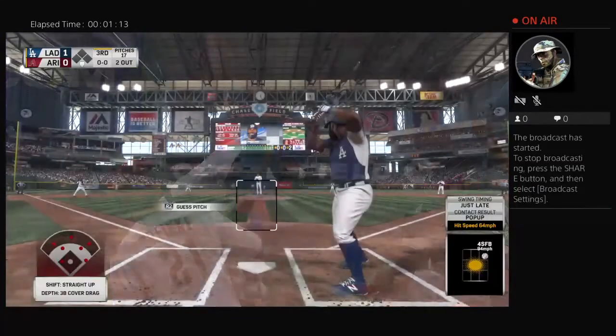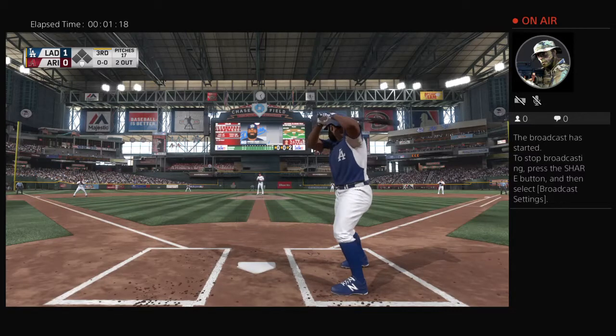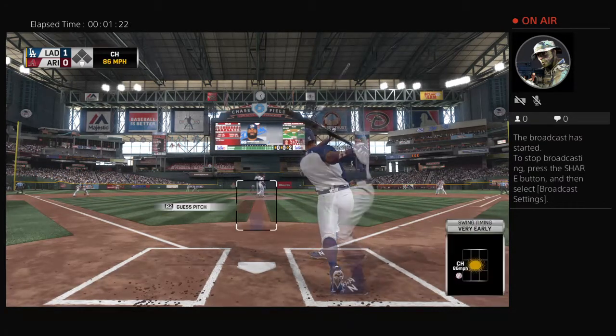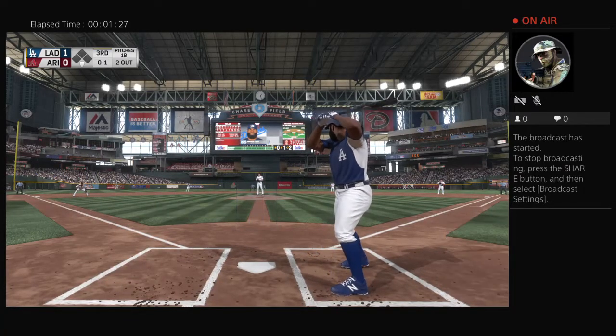Digging in to try it again, Andrew Toles. 0 for 1 for him here in this one. First pitch coming. Here it is. And he jumps at a changeup, a swing and a miss. Sure took a healthy hack that time.